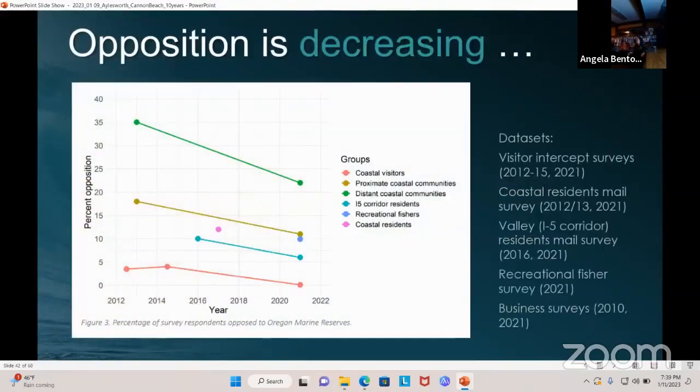We know that opposition to marine reserves is also decreasing. So again, if we're trying to understand the support and awareness for the program, we've seen decreasing trends over time in a variety of different stakeholder groups.